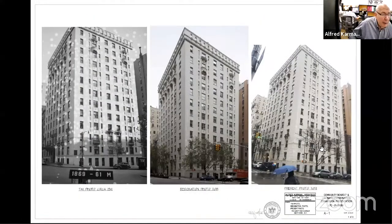A1, stay there. Okay, we have three photographs of the same building. First photograph is the tax photo of 1941. And then we have the designation photo of 2015. And then we have the present photograph of 2021. The tax photo of 1941 indicates that the windows are double hung windows, but they're 3/3. And the intent is to replace, while the other windows, both in 2015 and presently, have been changed. The windows have been changed prior to the designation. So what we have now existing in most cases is a double hung window 1/1.